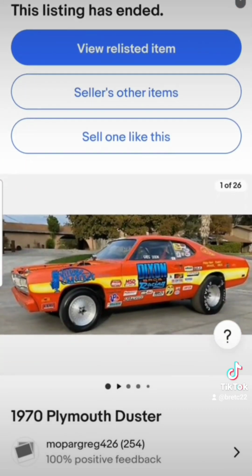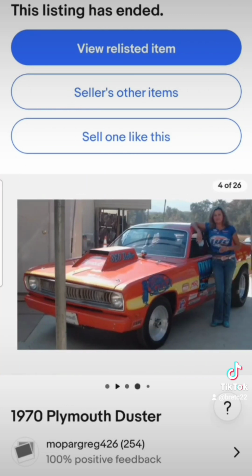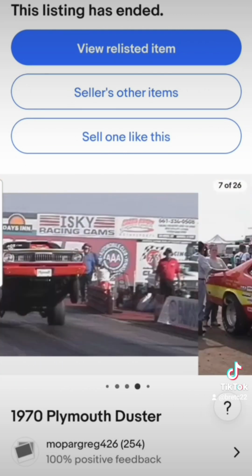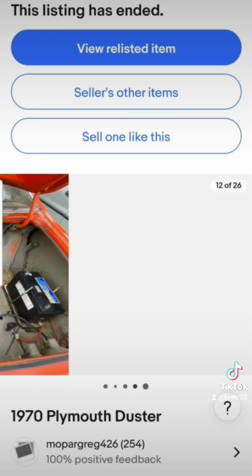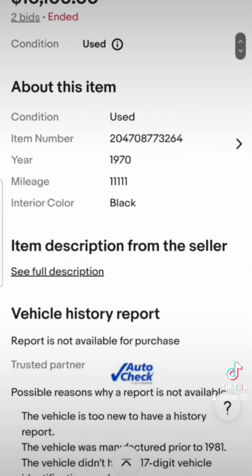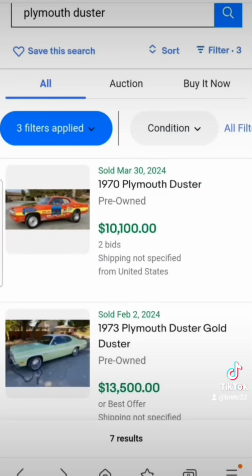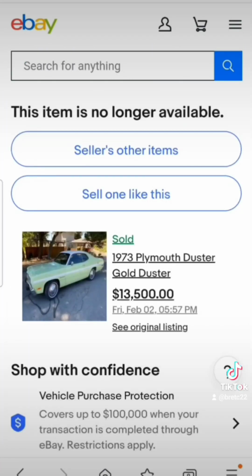Third one on the list, I have the Plymouth Duster, 70 to 75. A lot of these cars, 318, straight 6, you name it, but it's a Dodge. You know what? They made a couple million of them in the 70s. There's lots of them. This is a drag car. It sold for 10 grand. You can't even begin to try and build that for $10,000. No chance. Here's another one here, 73 Duster.